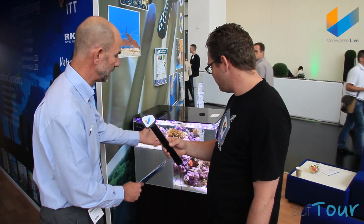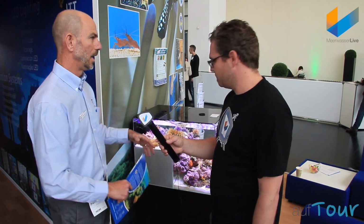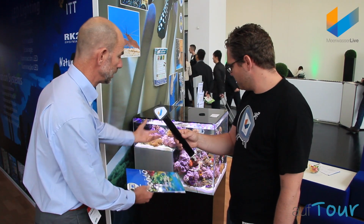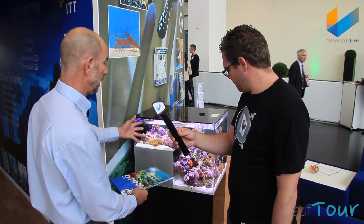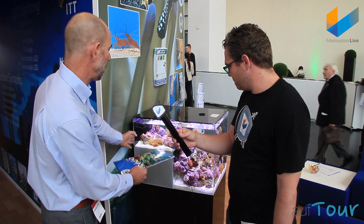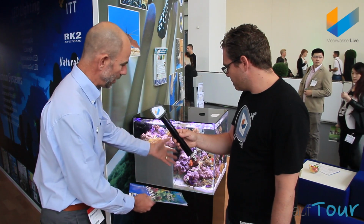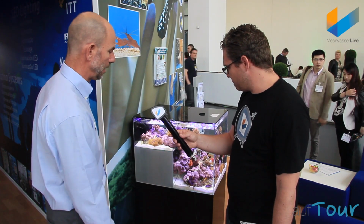And it also means that the fish and the animals that you are displaying are in a natural space. They're visible, you can still see them. They can't get too hidden away in the tank. And you have a shallow area where you can put maybe your corals that need more light, and then a deeper area where you can put your soft corals and anemones.